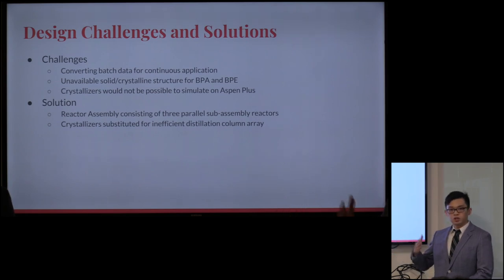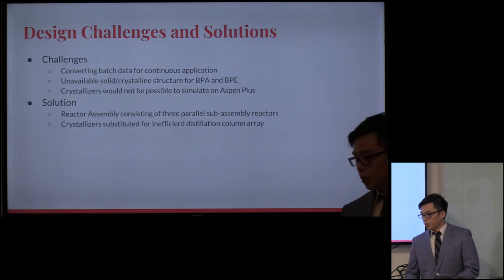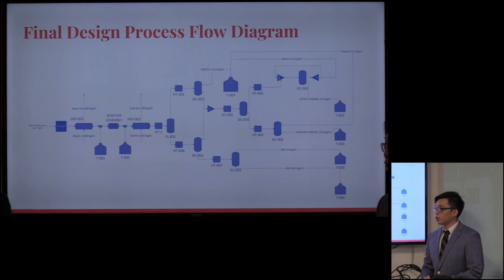But the solution, at least for the simulation aspect of our process, is that the reactor assembly will be made up of three parallel subassemblies to overcome the batch nature of the data. And then our crystallizer will be substituted with inefficient distillation columns with 20, 30 plus trays. So that'll be really expensive. So this works as our worst case scenario. If we're able to achieve the technical aspect of actually separating all our compounds, we can move on to the economics and see if it's fiscally feasible as well. Now, here's our final design process flow diagram. As you can see here, around the reactor assembly, it's quite similar to our initial idea.